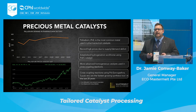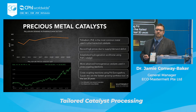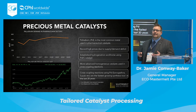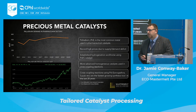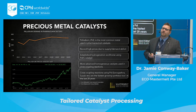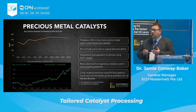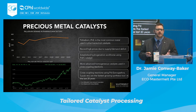So let's talk a little bit more about the precious metals and how they're used in catalysis. For the sake of the presentation, I'll refer to palladium, which is the most common metal used, although platinum, gold, rhodium, they're used also. One type of catalyst is a heterogeneous catalyst. So this is a palladium on carbon, a palladium on silica, and this is the real workhorse of the industry.